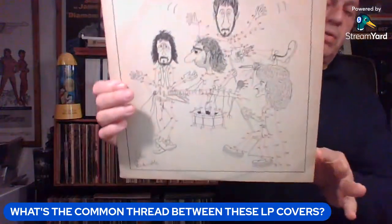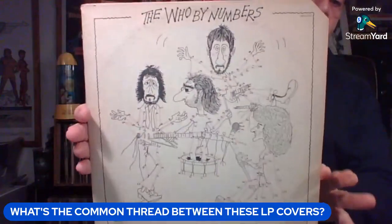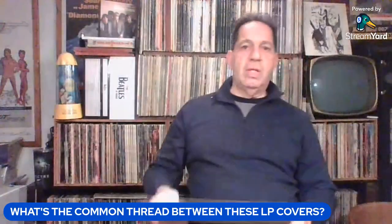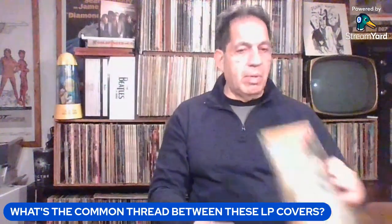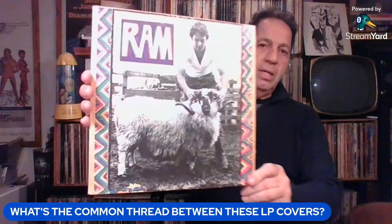So this has all the pedigree. This is the one you want. If you don't have many Who albums, this is fantastic. And for a live record, I would suggest the Who Live at Leeds, one of the best live records of all time. And here we have one that has a cover photograph by Paul's wife, Linda.